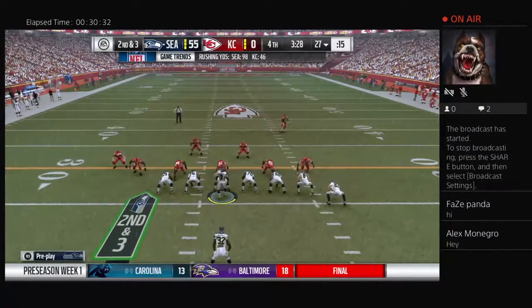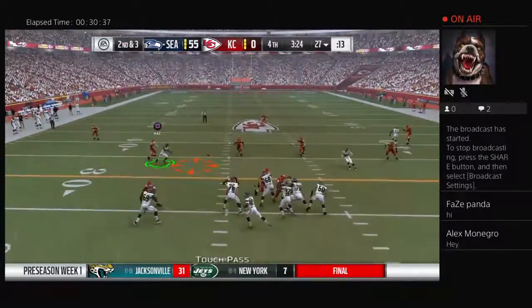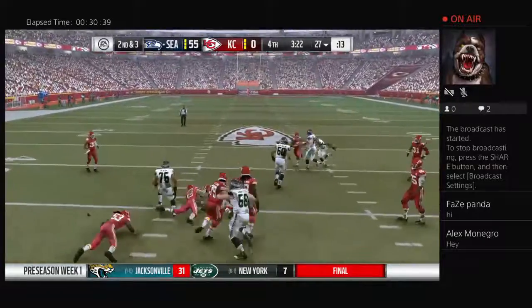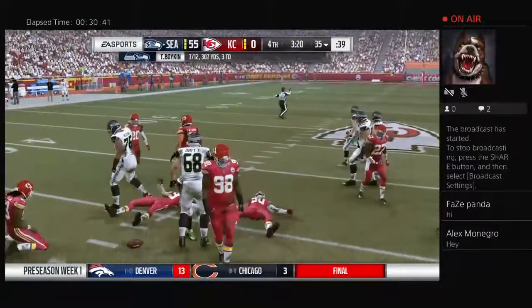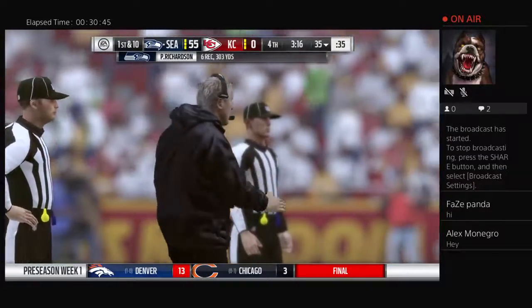3rd down. Here we go. Now Boykin on second down. Quick hitter here. It's complete. And he's able to take this one up to the 35-yard line. 8 yards on the pickup there, and it moves the sticks.